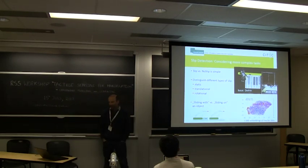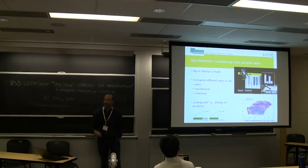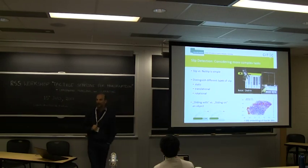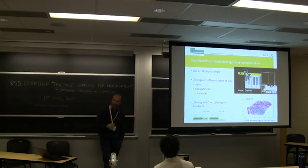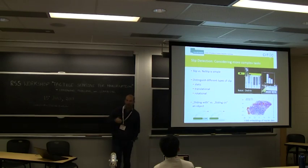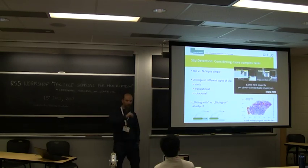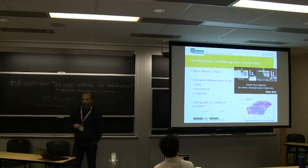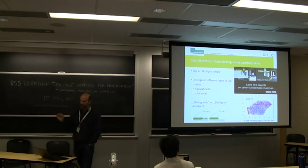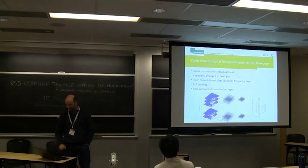Another important task, I don't know who mentioned that, is taking out a book from the shelf, where we slide an object across some surface. Nevertheless, we need to distinguish whether we actually slide the object or we slip over the object. Here we tried that on a horizontal surface, trying to push objects on the table and distinguish whether we actually push the object or we slip over the object. And again, the data set looks not very promising.